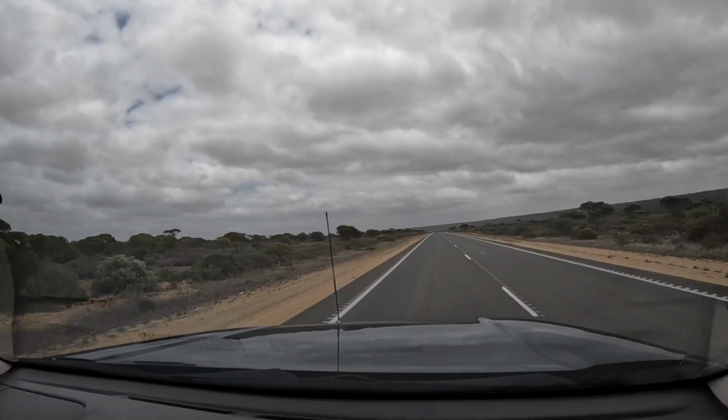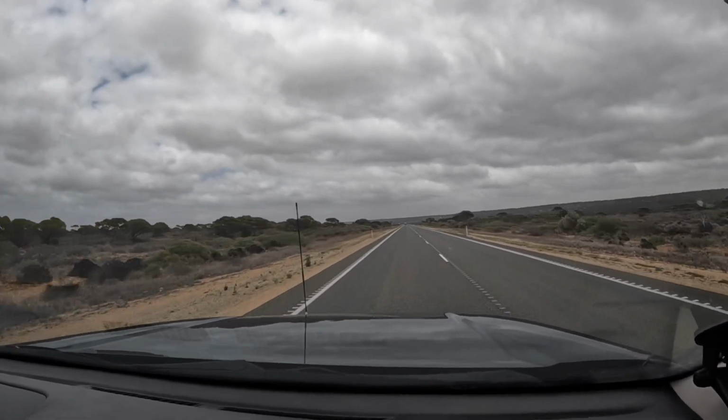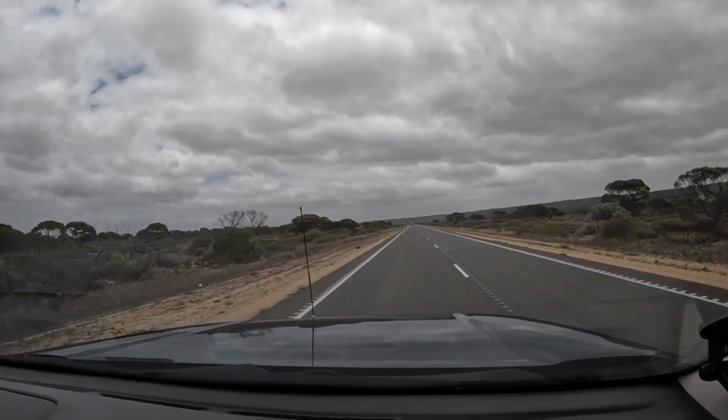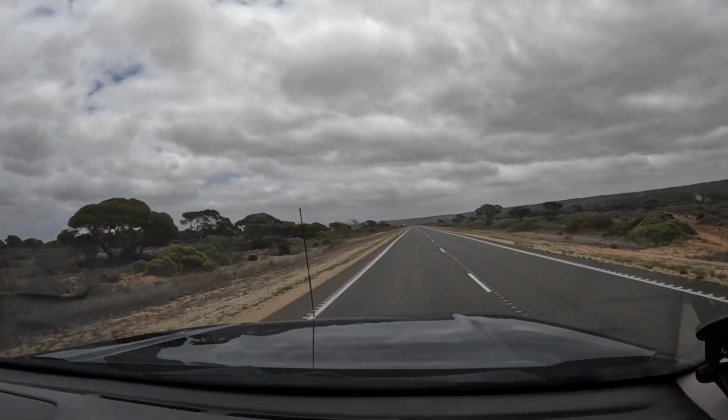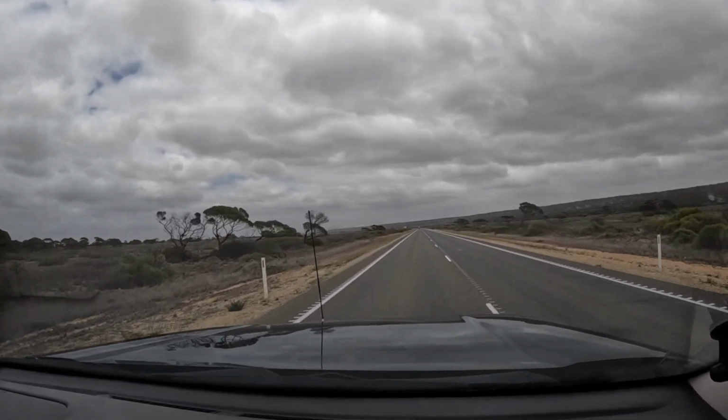just take it easy, because they tend to gorge themselves and they can't take off real quick. So they've got a tendency to sort of take off into the wind, which may or may not be heading directly at you as you're approaching. And it does take them a little bit of a while to gain elevation.